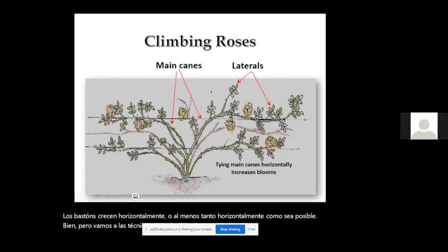Generally on climbers and on ramblers, the canes of the rose emanate from the ground, and they'll have singular canes that grow up, a whole bunch of them. Other roses will have a more tree-like structure where they'll have four or five canes that grow out of the crown of the rose. But then on top of that, they'll have other branches that grow off until it really looks more like a tree than it does a climbing rose, which looks like a rose that, if you didn't tie those canes up, would just flop onto the ground.